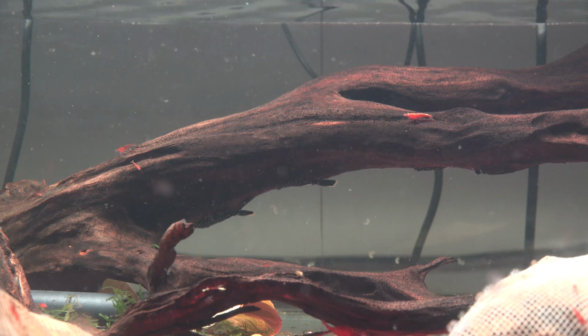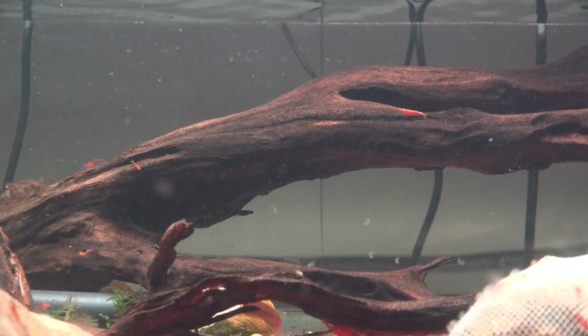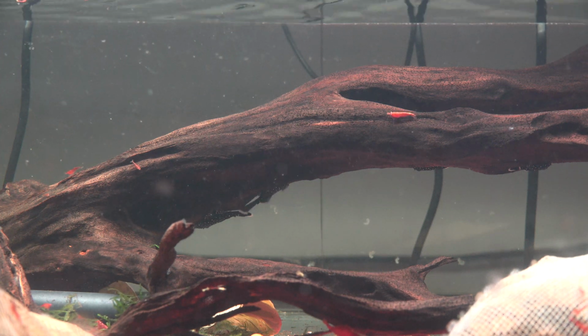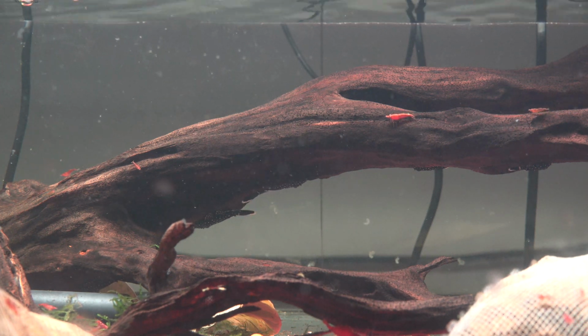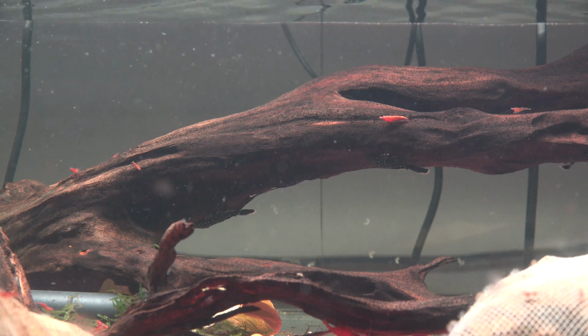This might mean that the first batch may have more males versus the second batch. Male plecos tend to grow a lot faster than females, so I might have more females in the second batch. So it'll be interesting to see if this is true once they grow big enough where I can tell which ones are the males and which ones are the females.